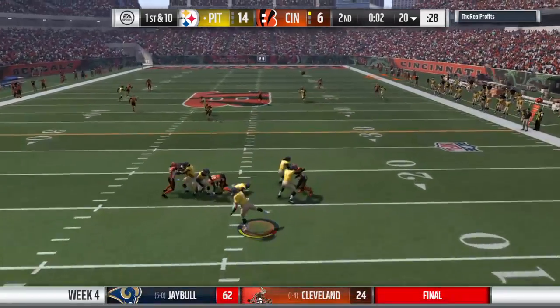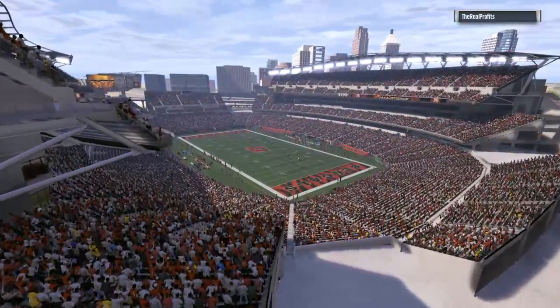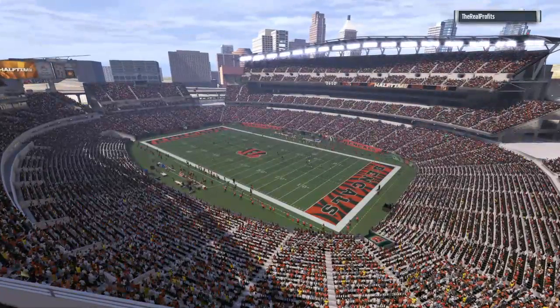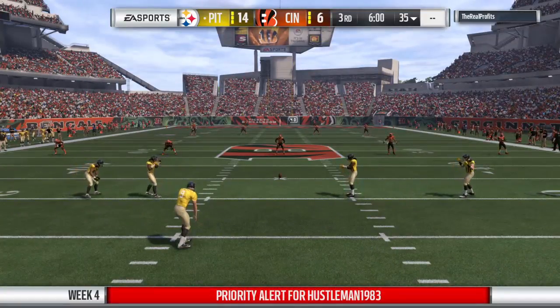It's Roethlisberger going for the deep ball. And he overshot him there. It's out of bounds, incomplete. So we've reached halftime here with the visiting Steelers out in front as we are off to Orlando now to check in with Larry Ridley. He's standing by with our EA Sports halftime report.